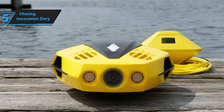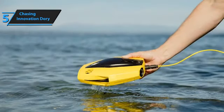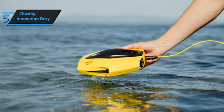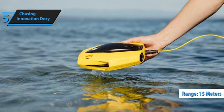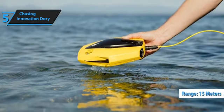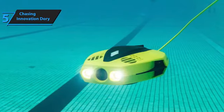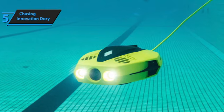The Kickstarter package includes the Dory underwater drone, a Wi-Fi buoy, a tether, and a charger. The Wi-Fi buoy maintains your mobile device's connection up to 15 meters, 49 feet away, using a wired tether. An anti-lost alert feature minimizes the risk of disconnection. The drone's depth lock feature ensures stability, preventing it from being tossed around underwater.